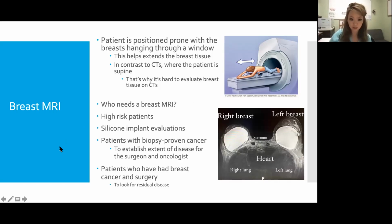So who needs a breast MRI? This is reserved for certain groups of patients, for high-risk patients, where even the smallest thing on a breast MRI we want to be able to detect. And people with, let's say, biopsy-proven cancers, the surgeon is going to take them to the operating room, but they want to see if there's any other areas that are involved. Or patients who've already had surgery and they're looking for any residual disease.